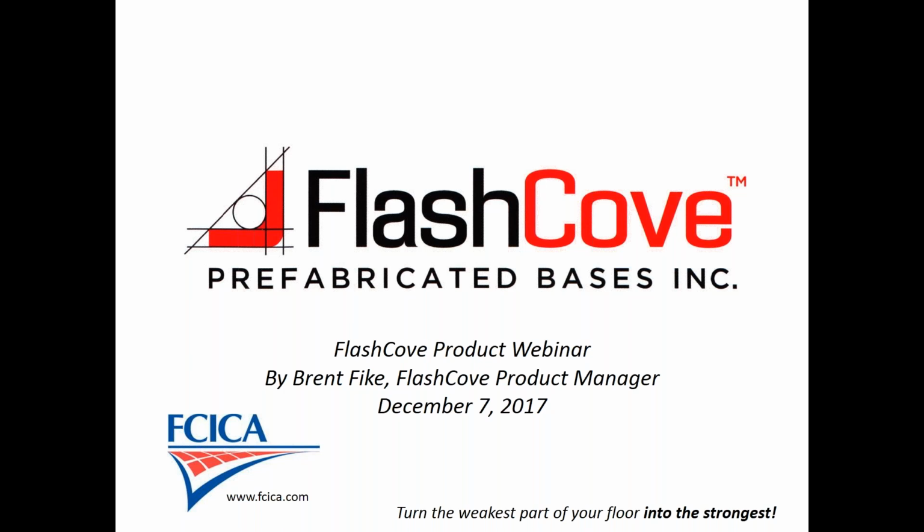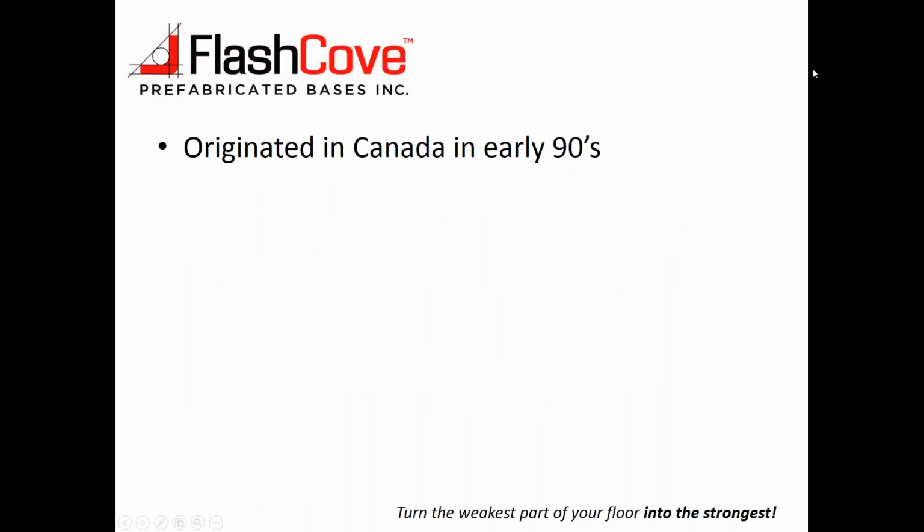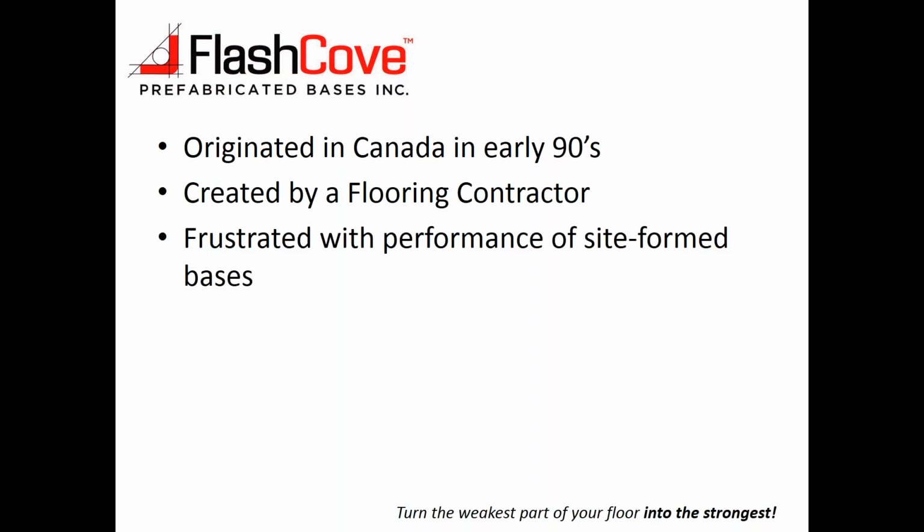FlashCove is actually a process that originated up in Canada in the early 1990s. For those of you that are installers or doing these processes on a daily basis, the frustration of getting a successful self-coved installation on a job site is what triggered the formation of this product. It was created by a flooring contractor who was frustrated with the performance of site-formed bases.